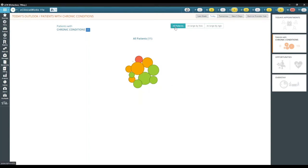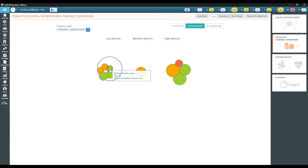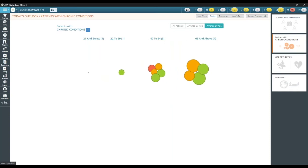You can then filter by all patients. You can arrange them by risk. So if there's low risk factors, they're going to display on the left. High risk factors are going to display on the right. And then when you hover over, it's going to give you the patient gender, age, and what their chronic condition count is. You can arrange by age as well. And then that's going to give you what age groups and what conditions to be aware of for the patients that you're seeing today.